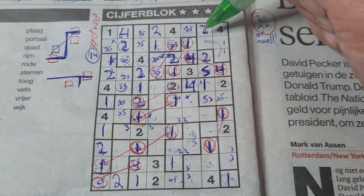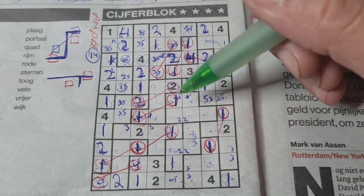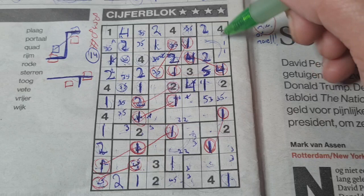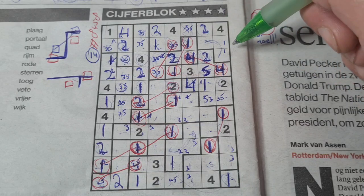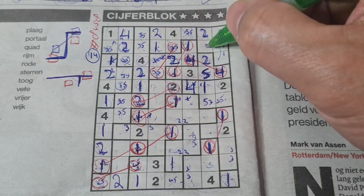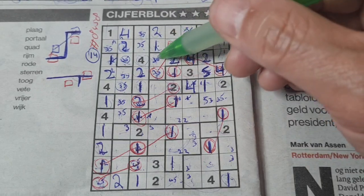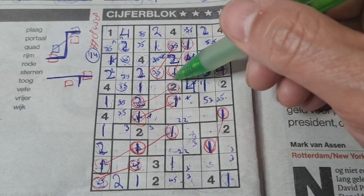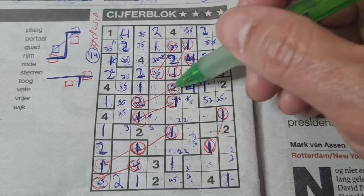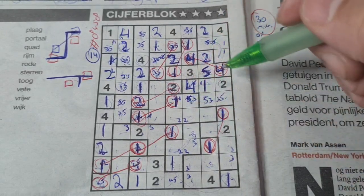Alright, let me think. I need a 3, I need a 5. Yeah, this box can be 5, so the 5 could be here, could be there. And I need a 3. The 3 could be everywhere, okay. I need to wait here. 3 and a 5. 1, 2. Yeah, this box can be 1, can be 2, can be 4. So also the 3 and the 5 are left.